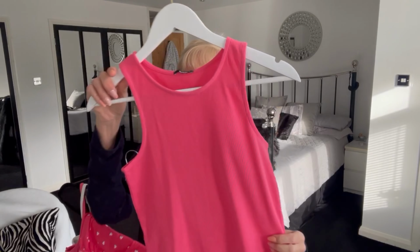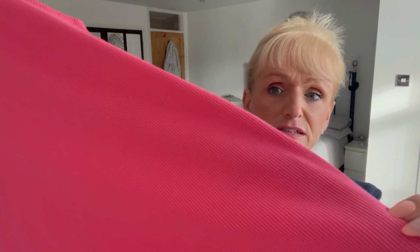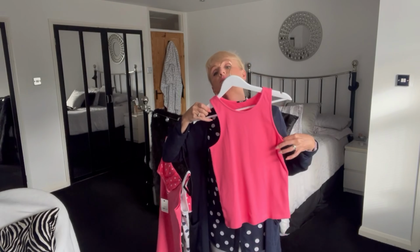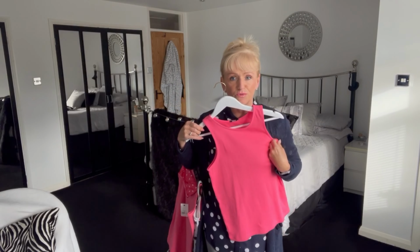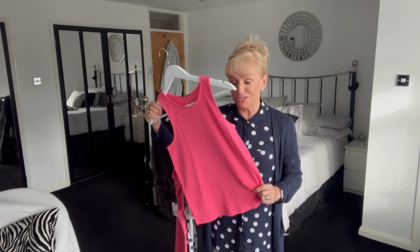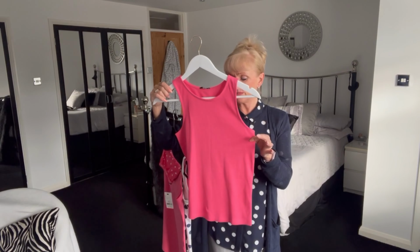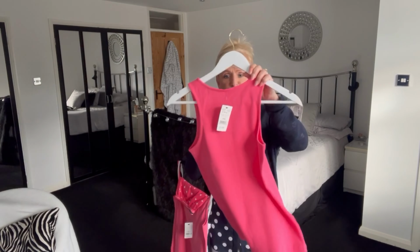This was €5.99, so nearly €6. It's slightly ribbed, lovely colour. I really like this peachy colour, peachy pink. I think it suits me, suits my sort of hair and blue eyes. And I had this out of the kids section, aged 12 to 13. So I know I've had similar to this from Primark previously, but I've not got anything ribbed. So I don't know, I just like the look of that.